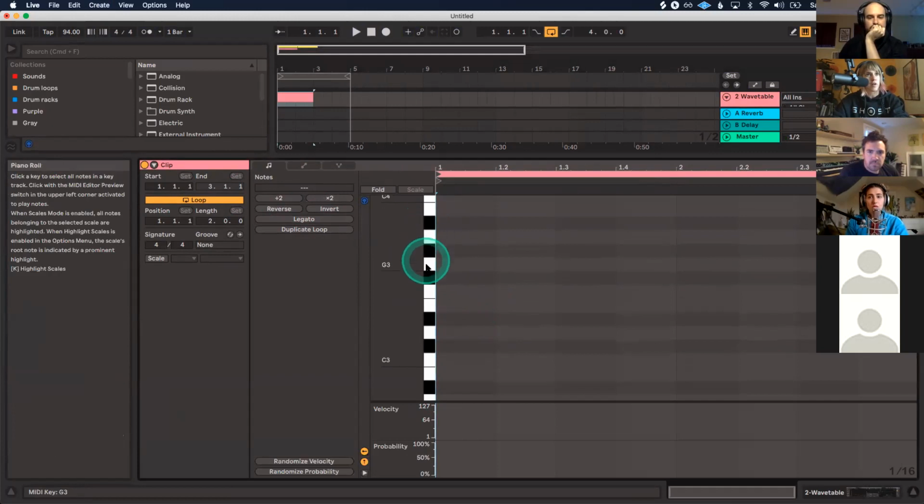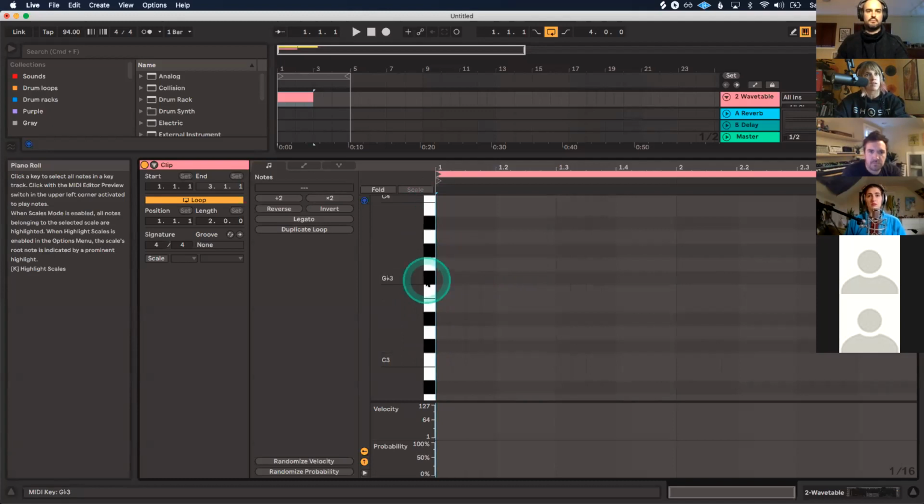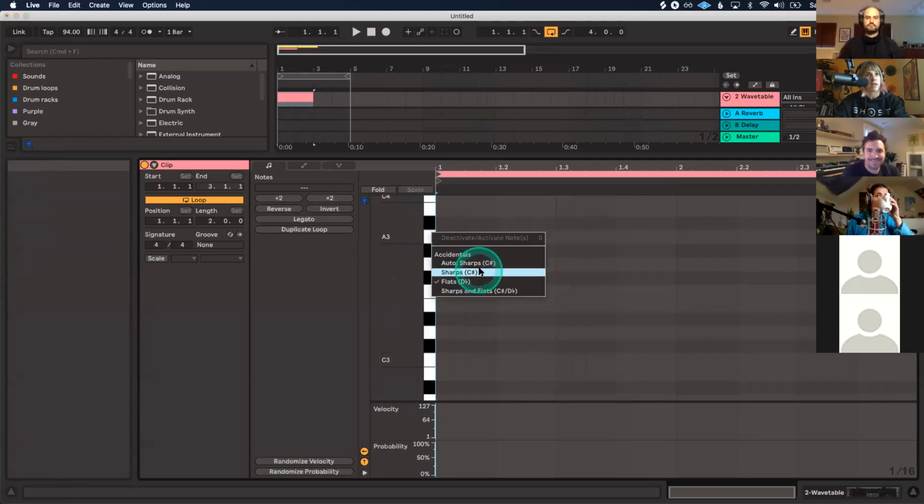So first off, for all my music theory people who have been not pleased that forever in Live you've only been able to use sharps, that's me. It drives me absolutely bonkers. So you can right click now on the piano roll and you can change it to sharps, flats, sharps and flats. So now if I click flats, you can see when I hover over it to the left of my cursor, it says G flat. So I'm really excited because A sharp is not a real key to me.